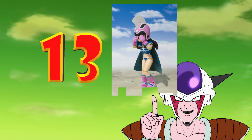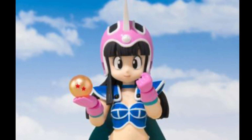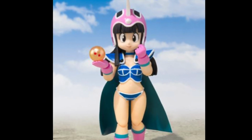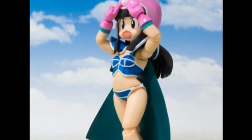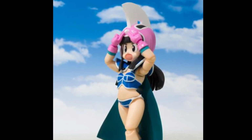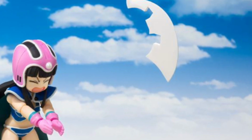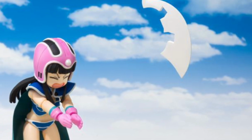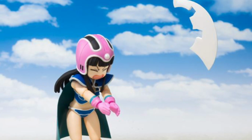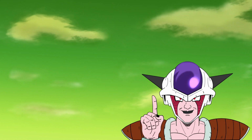Number 30, oh my god, no. Number 13, Chichi. So this is a really awkward figure to discuss for multiple reasons, and I'm sure I don't need to explain why this is one of the few that I passed on getting last year. It's accurate to the source material, it has some decent playability with the axe accessory, and the articulation seems to be on point based on some of the reviews I've seen. And when all of that is accounted for, it makes its spot in this section of the list. Oh, thank heavens we're done with that.